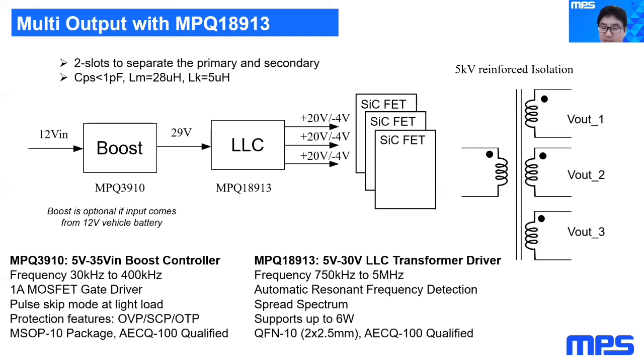But to minimize the cross coupling between different outputs, we can also choose to use one IC to drive three different transformers, or we can choose to use three ICs to drive three different transformers, depending on the designer's needs. In this design, we use a transformer bobbin with two slots to separate the primary and secondary winding. In this way, we achieve the highest isolation voltage, as well as minimize the isolation capacitance. As you can see in this design, we are able to achieve an interwinding capacitance of less than 1 picofarad.